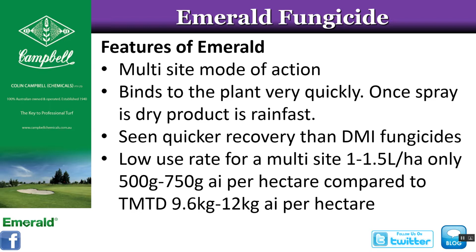Obviously, being a contact, it will grow out, so if you do get rapid growth, don't expect to get the full residual of it, but if there's not much growth around, you will get what we have on the label, 14 days, and we have actually seen great efficacy of 21 days under lower pressure conditions. The other thing, we have seen quicker recovery than DMI fungicides. They're the group 3 fungicides like triadimenol, propiconazole, tebuconazole based products.